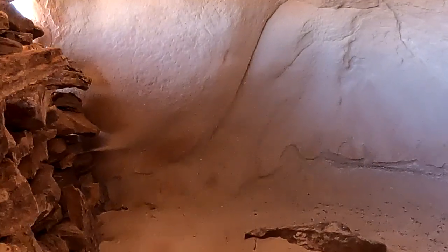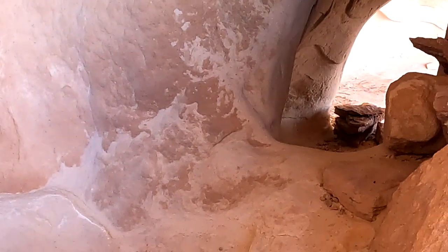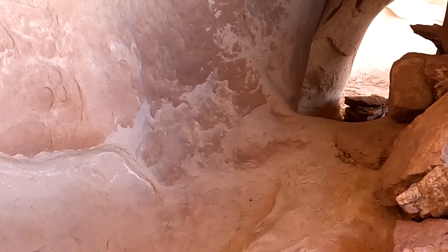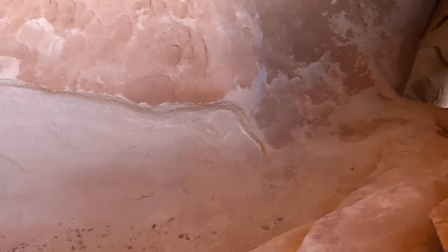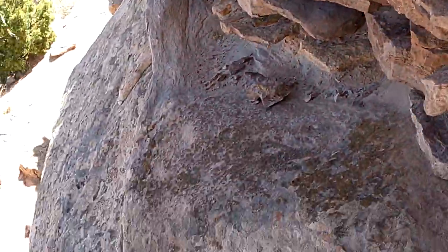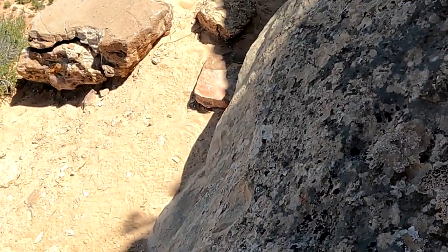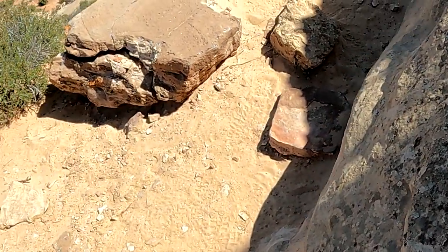All right, guys, I'm inside now. Climbed. Oh, you can see, check this out. There's a door going into the next one over that way. I'm gonna go outside. Oh, you can see it's a pretty steep ledge. I'm butt crawling down here.